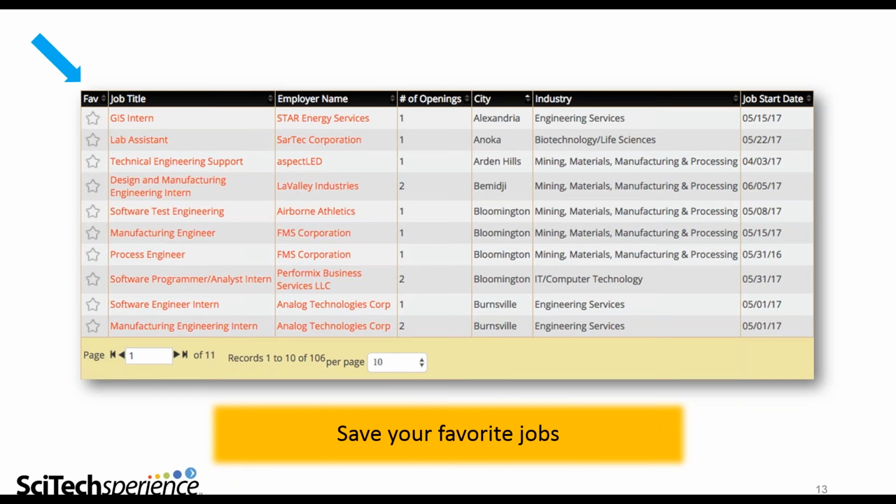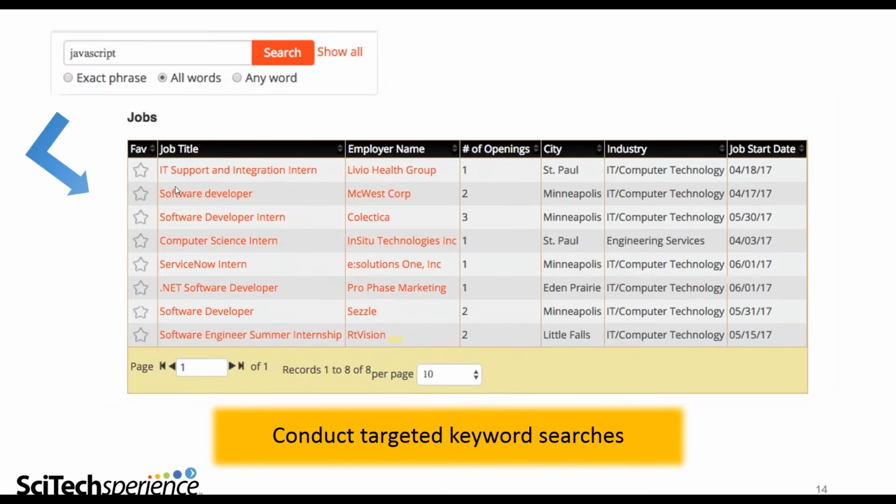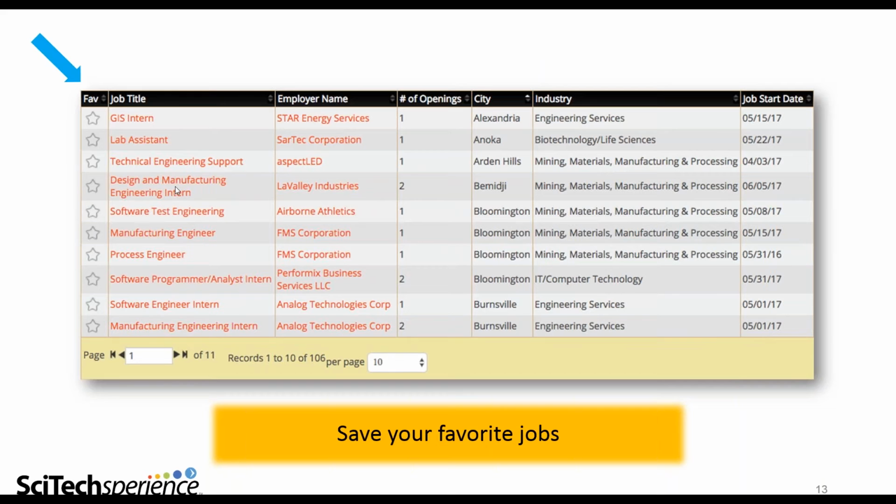You can also save jobs to your favorites list by clicking the star to the left of the job title field. And to access your favorite jobs, you can look at the left side of the screen where there's a Favorite Jobs tab that will display the list of favorite jobs that you've saved.